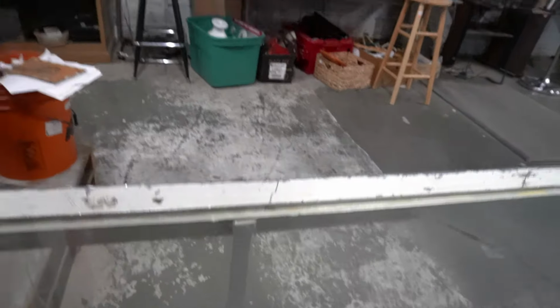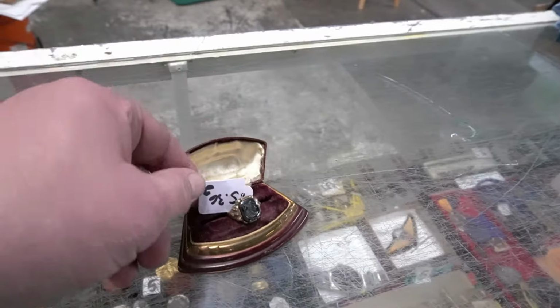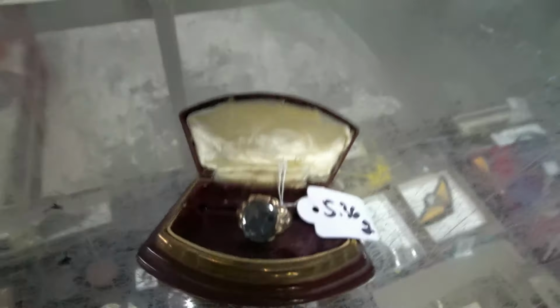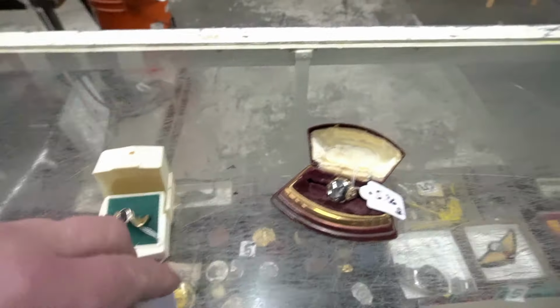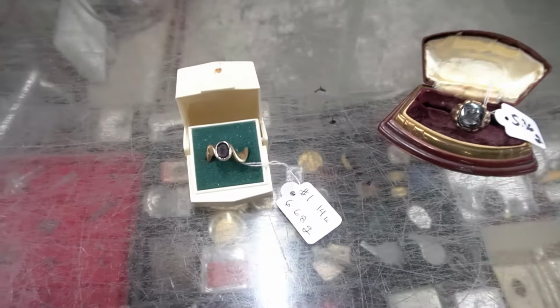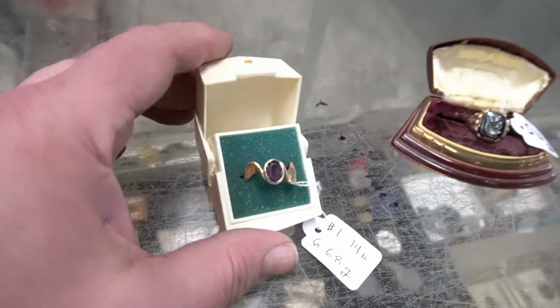What do we have here? Little intaglio, is that how you say it? Intaglio, 5.36 gram, 10K. And yeah, that was here last week. And then the person, I don't remember exactly what happened, but we're like, whatever, we'll take it back, sell it next week. 14K, that's a neat ring, the red stone in there.